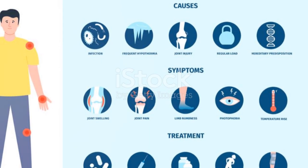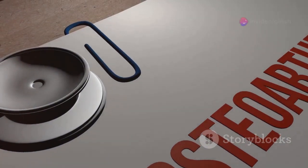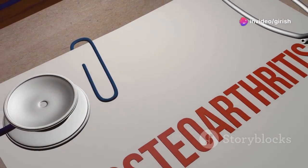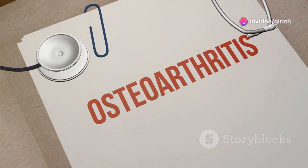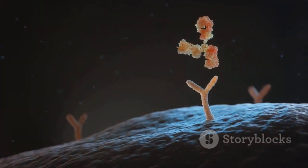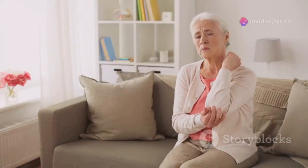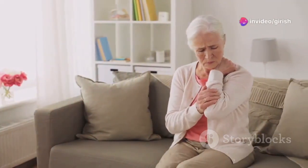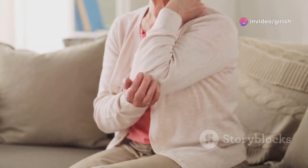The causes of arthritis can be varied. In osteoarthritis, the cartilage that cushions the ends of bones in your joints deteriorates over time. In rheumatoid arthritis, the immune system attacks the lining of the joints. Risk factors include age, family history, previous joint injuries, and obesity.